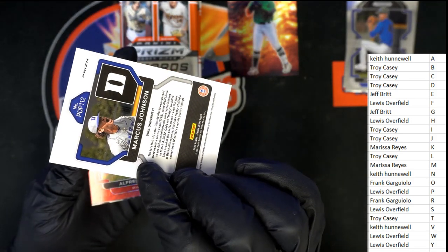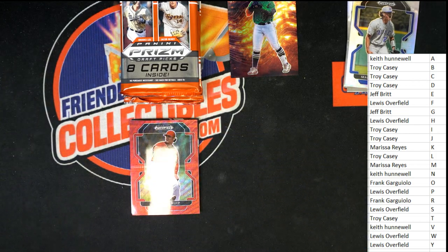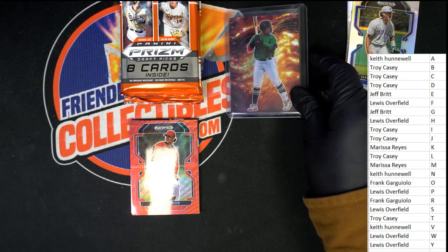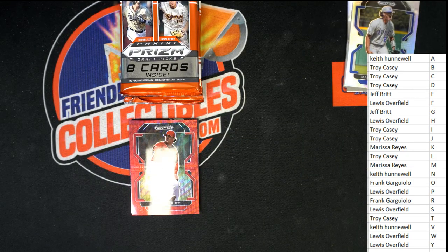All right. So this is Marcus Johnson, Prizm. It is. That's like a super short print insert. Okay. Nice. That's a super short print insert type hit. Ho. Ho. That's really good. That's great. Once again, congratulations. That is Gabriel Gonzalez for Jeff B.